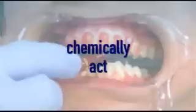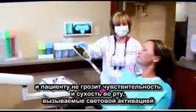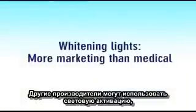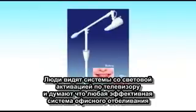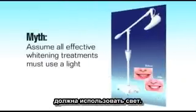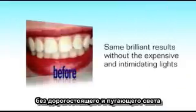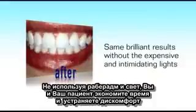Because Opalescence Boost is chemically activated, you won't need a light to activate the chemicals, and your patients won't be subjected to the sensitivity or dryness that can be associated with the hot lighting system. Other manufacturers may use whitening lights, which may serve more as marketing tools than anything else. People see light-activated whitening products on TV and assume that all effective in-office whitening treatments must use a light. The reality is, however, Opalescence Boost creates the same brilliant results without the expensive and intimidating light.